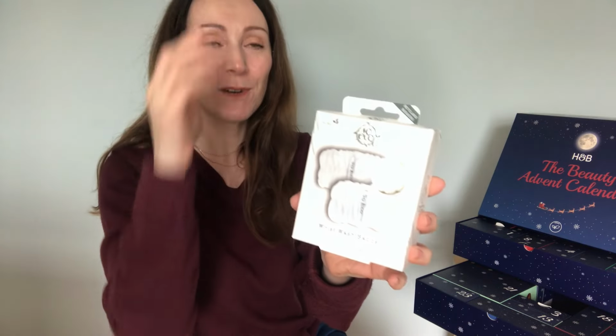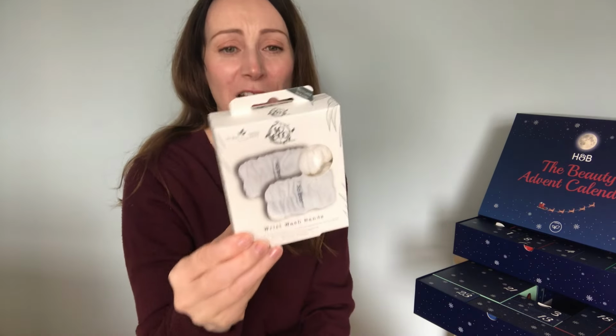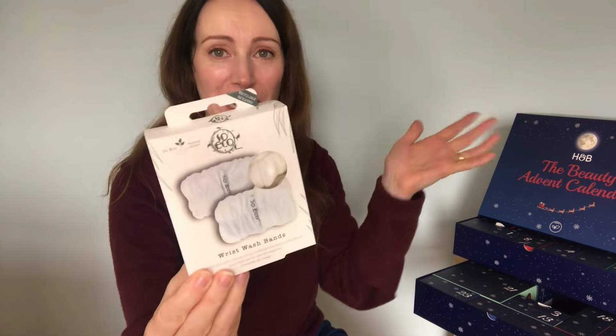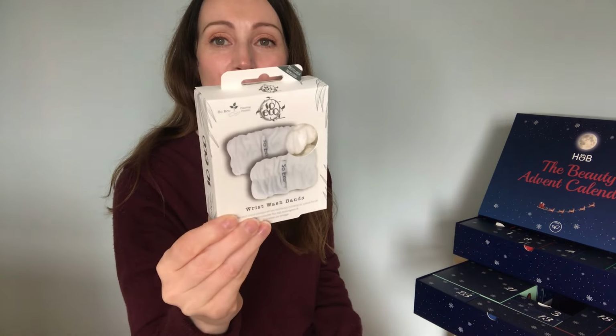I do have the pink ones from Brushworks, but I did see these on the Instagram page and I thought I really love those. So it's the So Eco wrist wash bands. So I almost ordered these. I've manifested them in this calendar, so I'm really happy with that. So yeah, you put these on when you're washing your face.